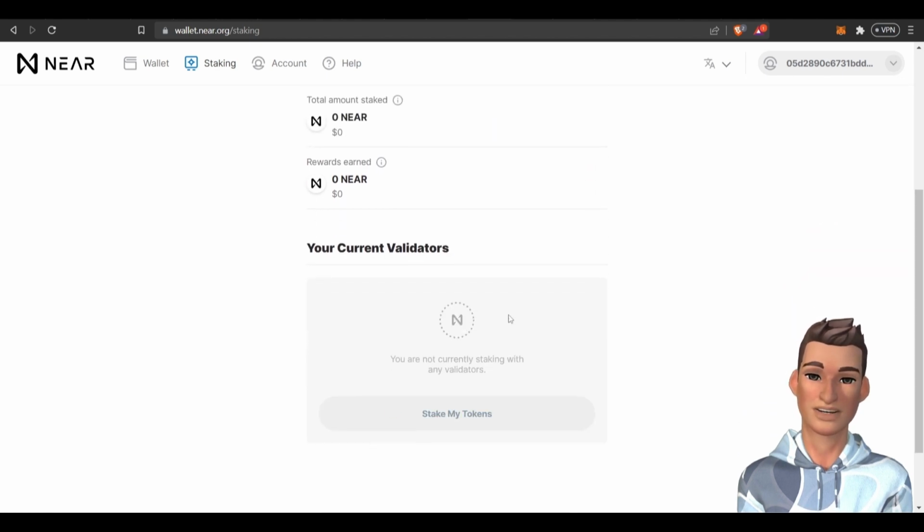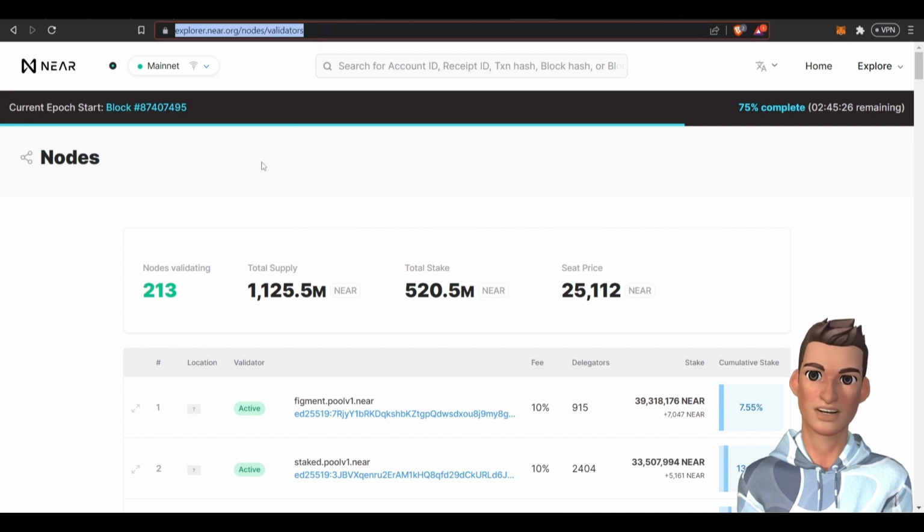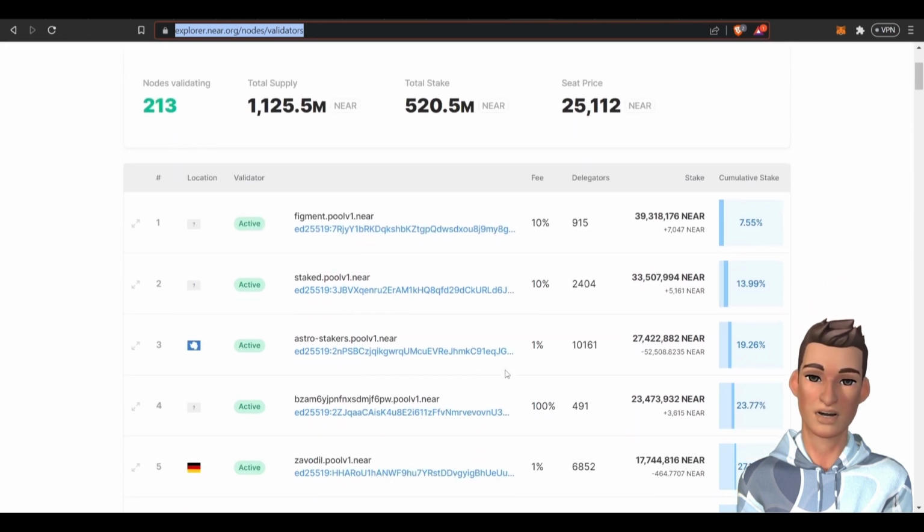And from here, you don't have any validators. You're going to go over to this website here, explorer.near.org, and then /nodes/validator. And you're going to go down the list and choose one. And you're going to have to do your own research. You can probably jump on their Discord and find out who is most reputable.